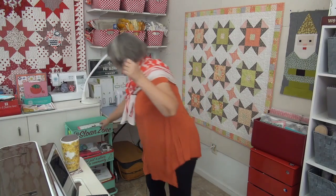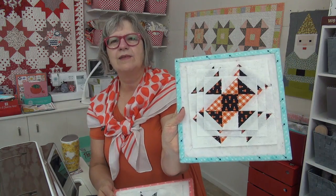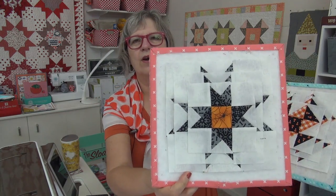Okay, let's do Midnight Moon. So I did get the blocks from last week done, which were the split 9 patch. I liked putting them on top of each other. I thought this was really fun. And the twin star. There we go.